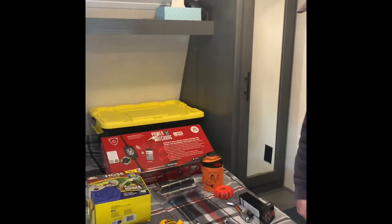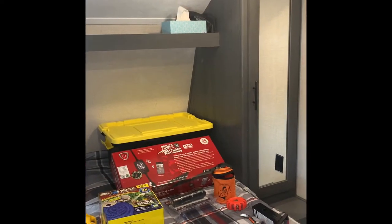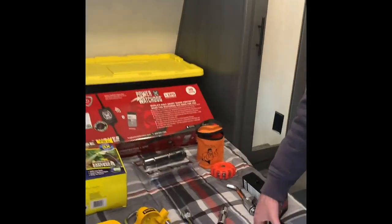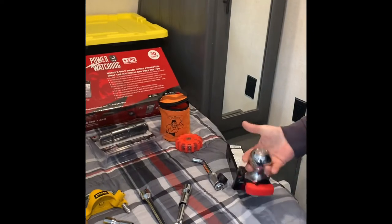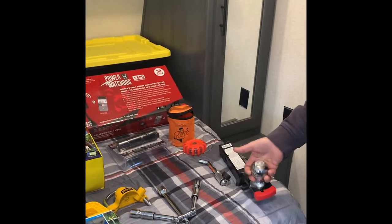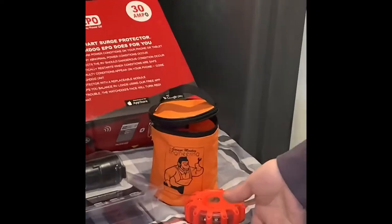All right, go ahead, Trampas. Tell us about the extra expenses. All right, so to start off with, when you pick up your camper, make sure you have the right size ball for the tongue of the trailer and a hitch pin.